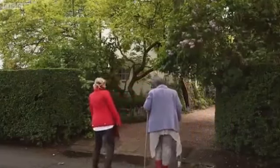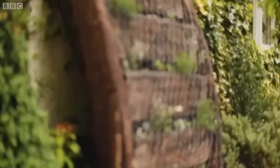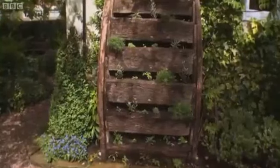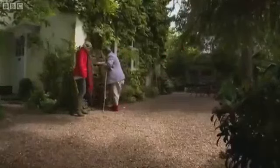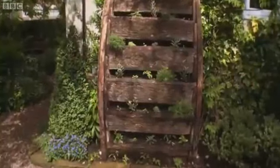Well, here we have... Oh, wow. Oh, look at that. Oh, that is gorgeous. Do you like it? I do. It's clever. I love driftwood. Absolutely love driftwood. And that's really weathered wood. I believe this is part of an old wheel that they have turned into a sort of tiered bedding shelf. It's gorgeous.